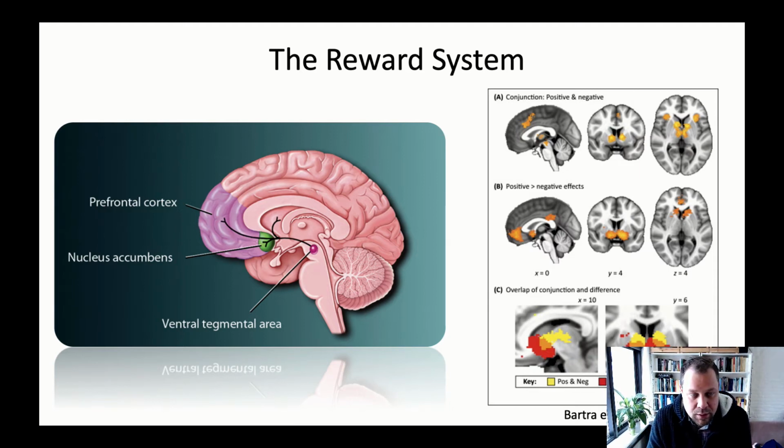This is the next part. We'll talk about the reward system in the brain, and that's exactly what I'm showing here. So let's go over this slide real quick. So we have here three important areas that we should know about when we talk about the reward system, and this is something we'll be talking about in the lectures quite a bit.